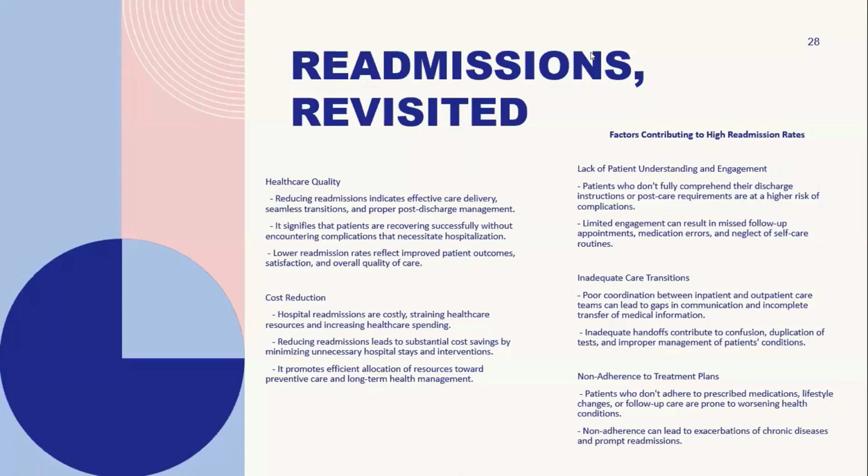So faxing a discharge summary over to your PCP's office, that's not an adequate handoff. That is an inadequate handoff. And so we've got confusion, we've got improper management, and all these things can contribute to a readmission. And then again, our patients who don't adhere to their medications, their lifestyle changes that we recommend, or following up are prone to worsening health conditions, which then brings them right back to us to start this all over again, right?